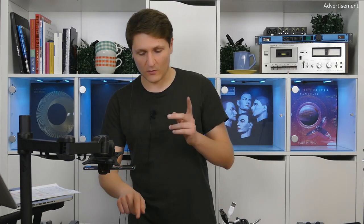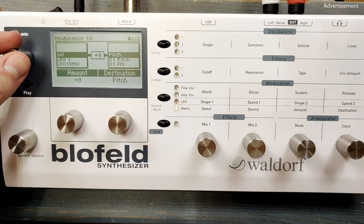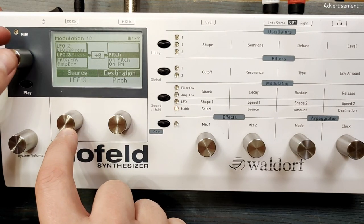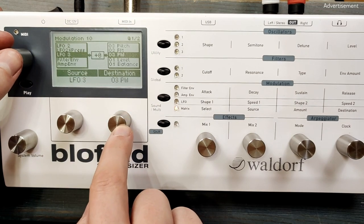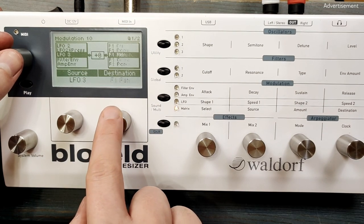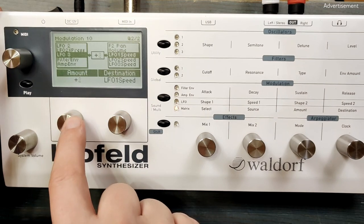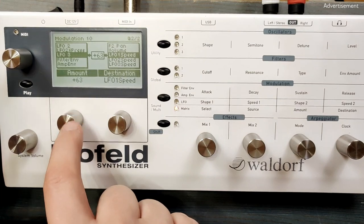As you know, our first entry in the modulation slot was the pitch vibrato. So what we can add in the modulation matrix is one more entry, which is LFO3 having influence on the speed of LFO1 with the amount of 63. So we can get many different accelerations in the vibrato.